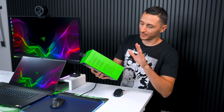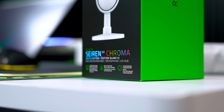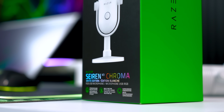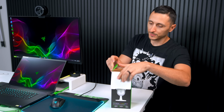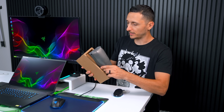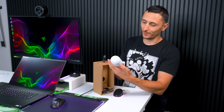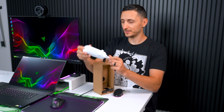All right, now let's unbox and take a closer look at the new Siren V3 microphone. So this is a pro-grade USB mic that comes packed with a ton of features, and this comes in black, white, and quartz flavors. But obviously I went with the white version so that we can keep the white on black contrast more consistent across the entire setup. Oh, that's a very clean design of the microphone. I'm digging the minimalistic vibe.